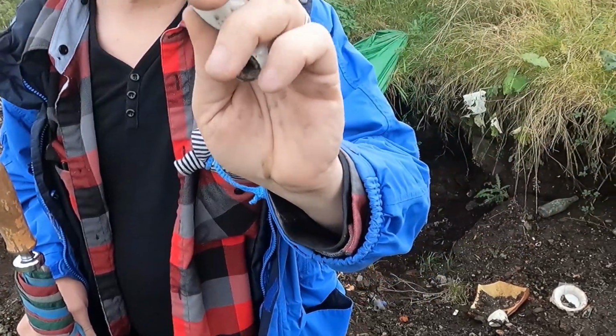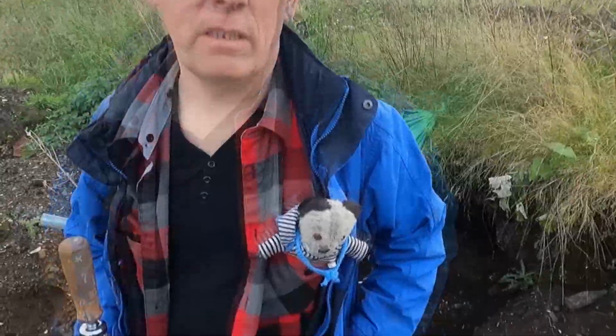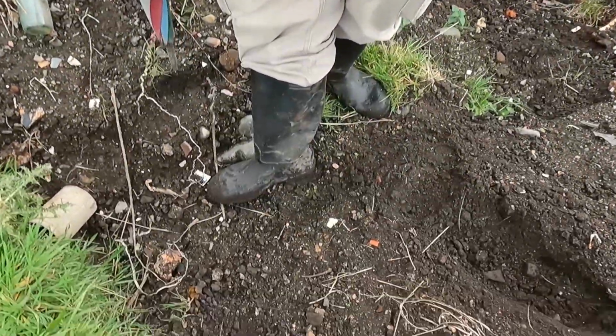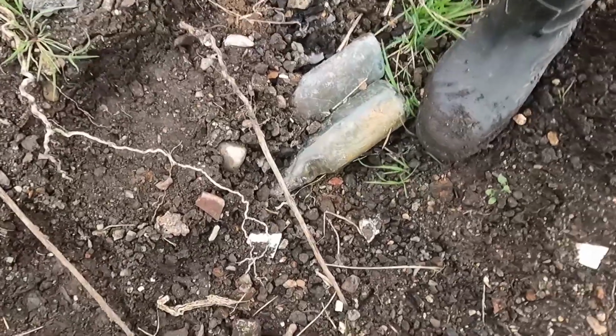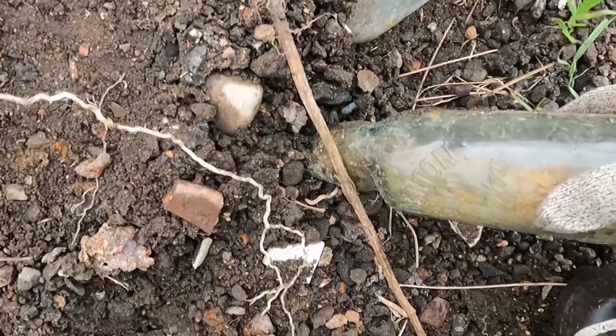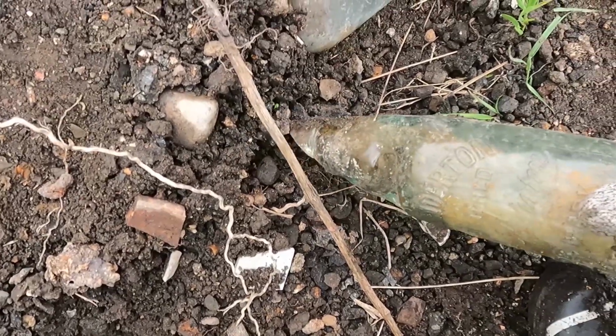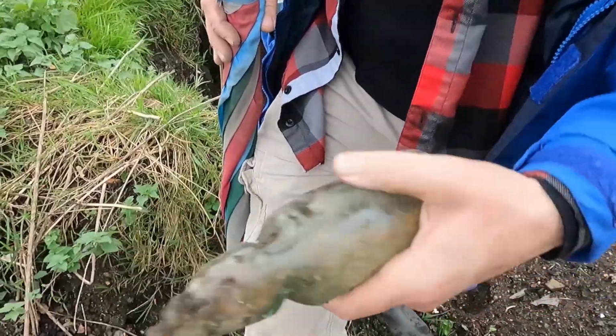But as I jumped down in this hole, I saw something on the floor, right next to my foot. And I don't know if it's wool or not. Oh, is that a card bottle? It's a card bottle, but... Wow! Oh, no, here we go. Oh, the big reveal. Oh, it's broken. Oh, what a shame. I thought I was in with a chance. It did look good. It did indeed.